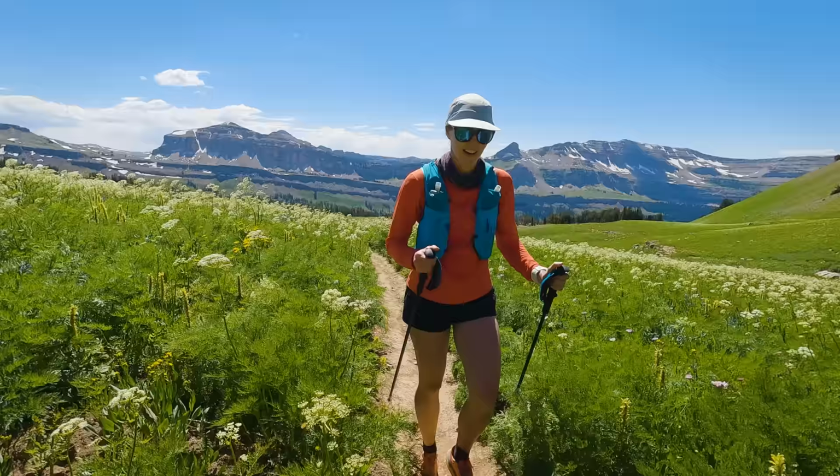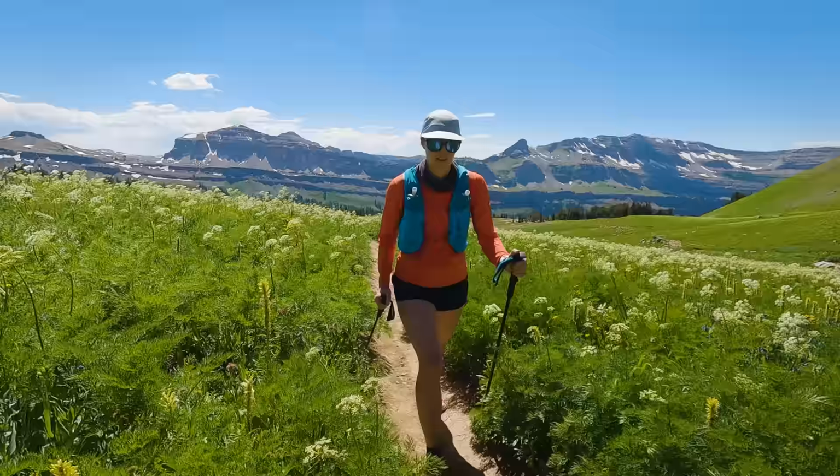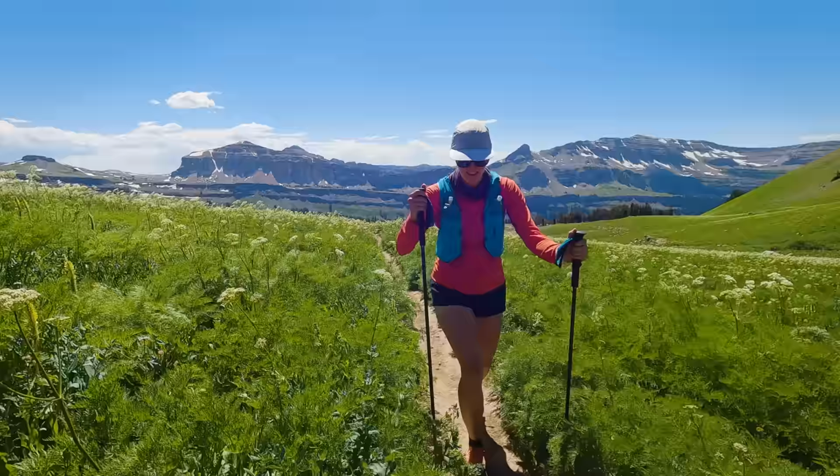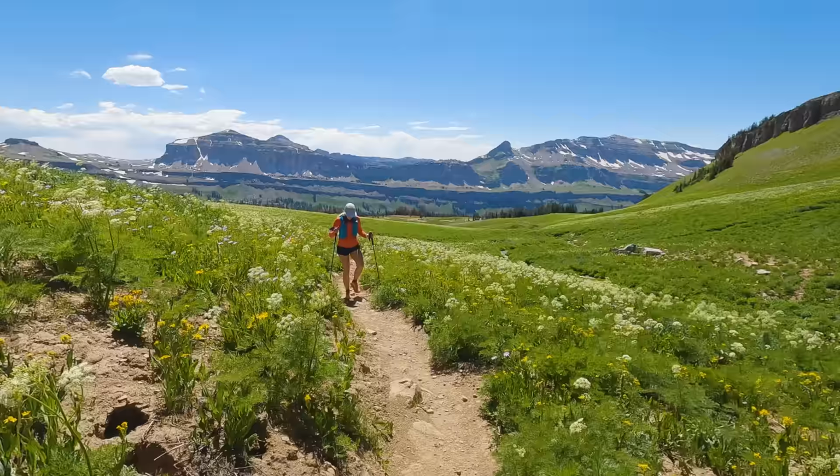How do you find the altitude? Yeah, the altitude doesn't help. Well, we're getting up to 13,000 feet, 3,300 meters. Yeah. The second time here, so. Yeah, definitely feeling it.